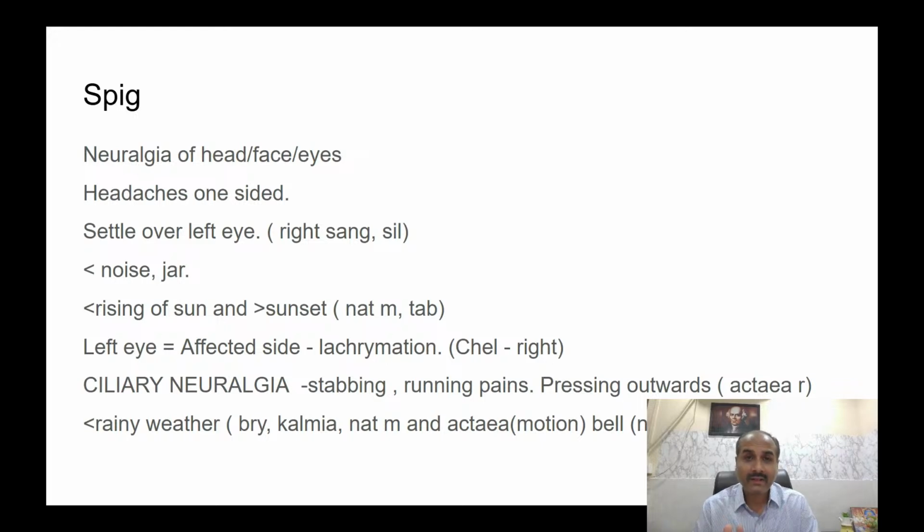If it is right side with lacrimation, then it is Chelidonium. So, very beautifully in one page, Dr. Nash gives us an idea of 12 to 15 remedies. Sanguinaria, Silica for headache, Chelidonium for lacrimation with headache, and then Dr.